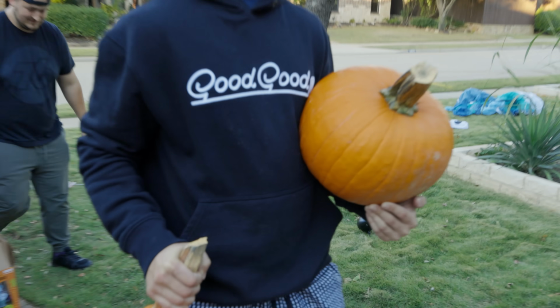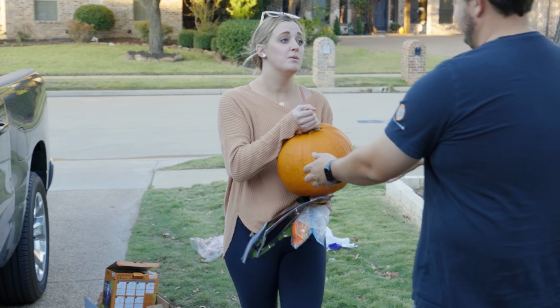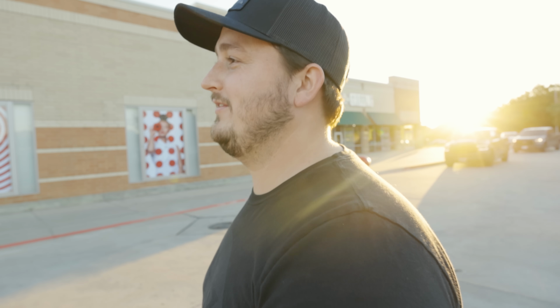We got the pumpkins. We got pumpkins, Dad. We got the pumpkins. So we don't have extension cords. What else? You need a pumpkin, Steve. We're carving pumpkins. We need extension cords, pumpkins, and maybe some food.